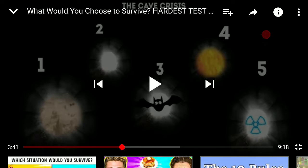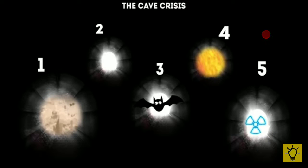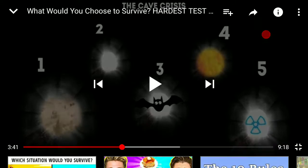Now, guys, the tunnel I would choose would be tunnel number 2, because he said that the tunnel was filled with gas that was dangerous to animals. I'm not an animal, I'm a human. Or more like a skeleton? Let's see.